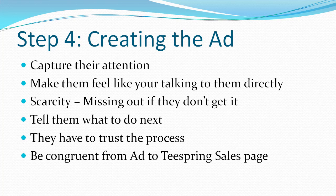To capture their attention, it's mainly on your image. Your image is going to be the main thing that gets their attention, so make it vibrant, make it bright, and really sell your design. The next part is to have a conversation with them. Make them feel like you're talking to them directly. Call them out, because Facebook targeting is insane. Let's say you're targeting nurses, just talk to them and say, hey, are you a nurse? And then continue on with your copy from there.